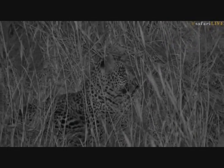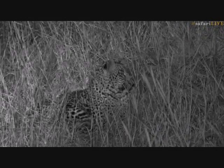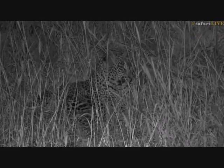Interesting. It's been quite interesting to spend an afternoon with this cub. I would imagine that they would be like humans, that if mom's not around, they would just get up to all sorts of things and maybe be a bit more active and play around, but it seems like he's just been very happy to do nothing.